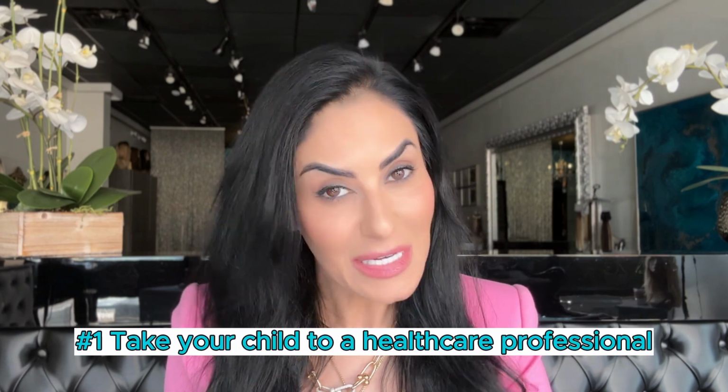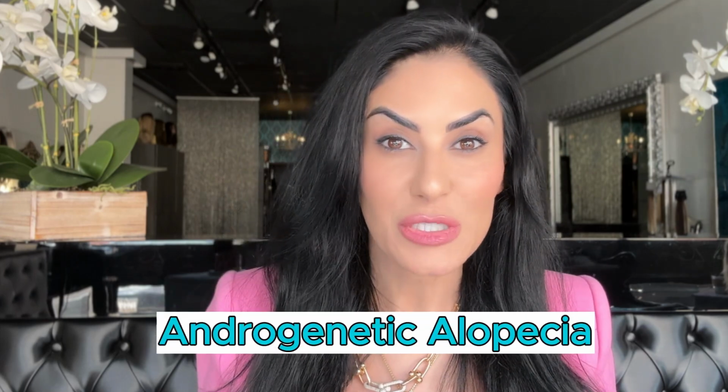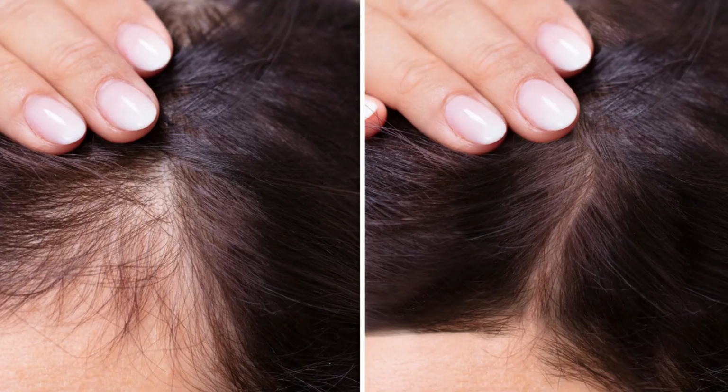The very first step is to get your child to a doctor and have a full blood test and full blood panel done. You want to make sure she doesn't have any problem with thyroid, certain vitamin and nutrient deficiencies, and certain things that you can actually see in blood work. If blood work comes back normal, more likely she is suffering from androgenetic alopecia, which is a genetic, pattern form of hair loss. In adults, 98% of hair loss sufferers fall into that category.